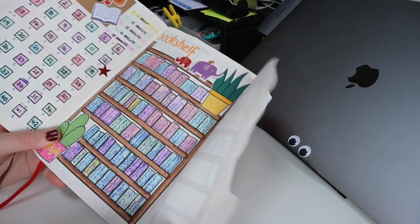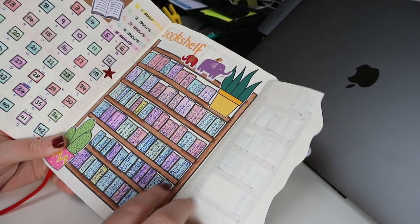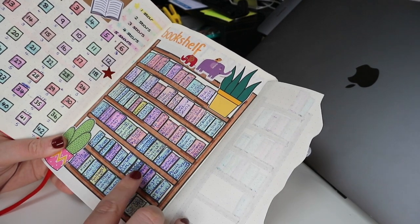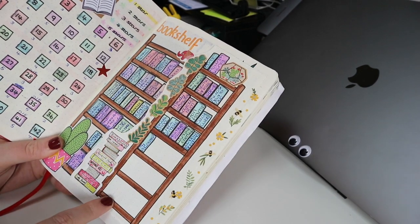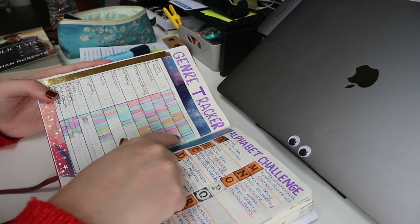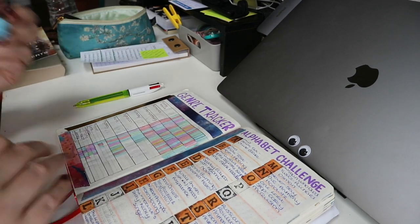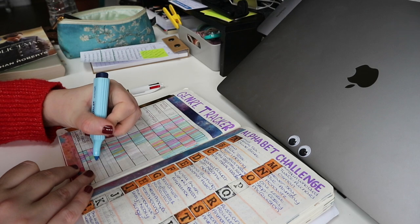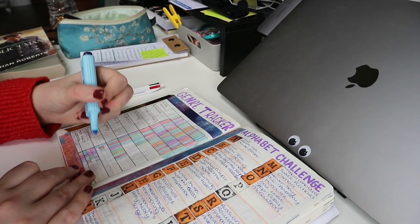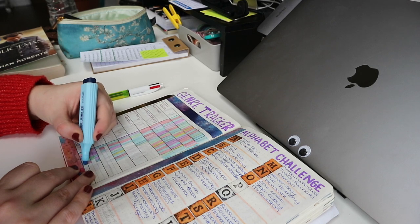I ran out of space on my original bookshelf, so I like to think of this as like a full-size Billy bookcase from IKEA, and this is one of those mini Billy bookcases. Then we have the genre tracker. I've already filled out romance, so I've stopped adding to that, but here we can add LGBTQIA+, and a little bit of historical.